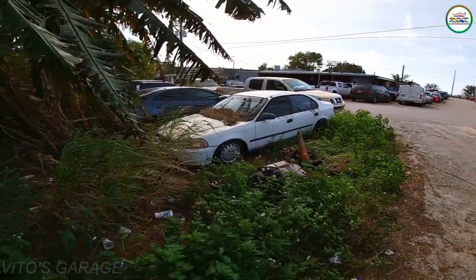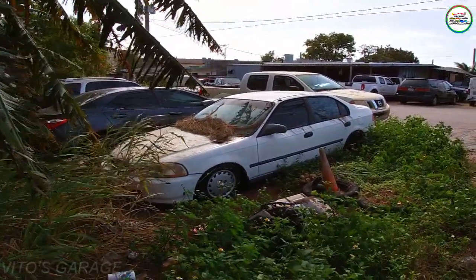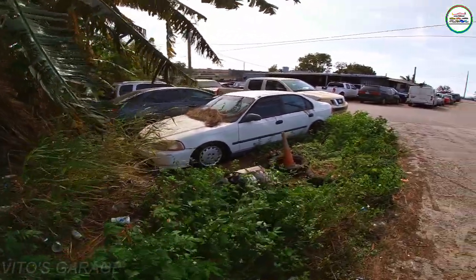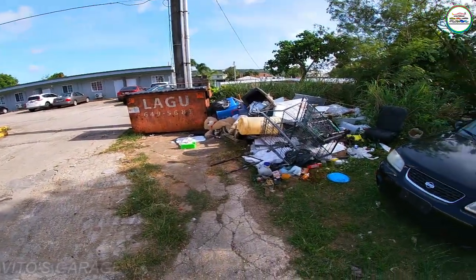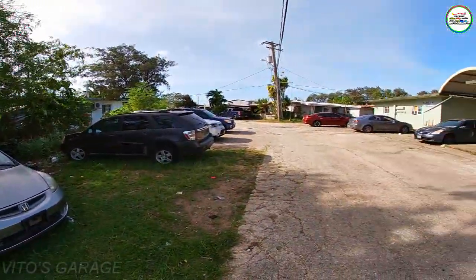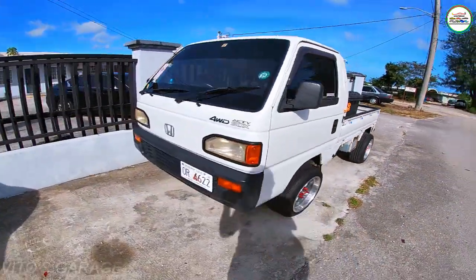Look at this, guys. A lot of abandoned cars here. Don't be surprised, it's Guam actually. You see a lot of these abandoned cars here. Guys, this is Guam, this is normal. This dope little car.